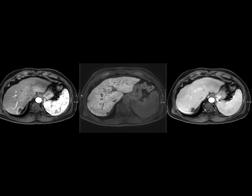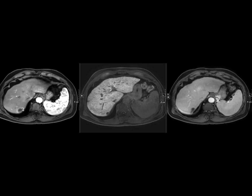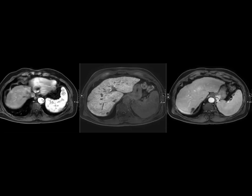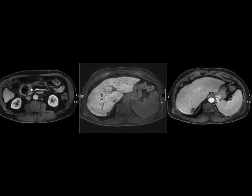And you can see, first of all, it grew quite a bit. It went from 1.2 centimeters to about 3 centimeters. And now there's no doubt that this is a rim arterial phase hyperenhancement. You can see here. So at this point it was correctly recategorized as LR-M.